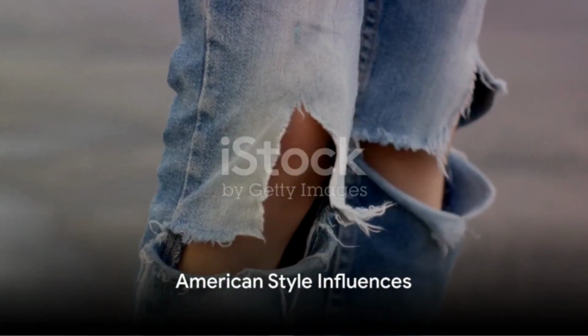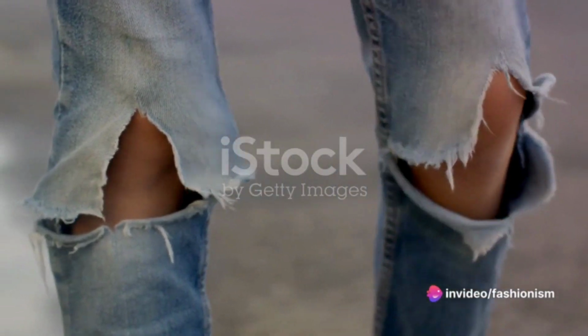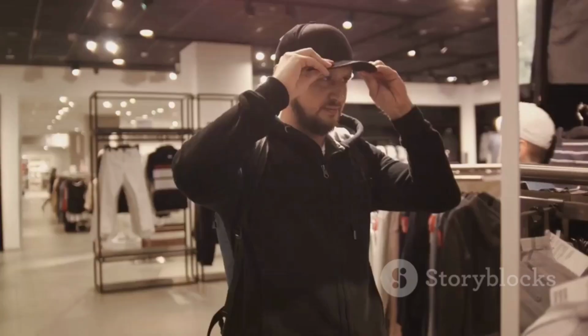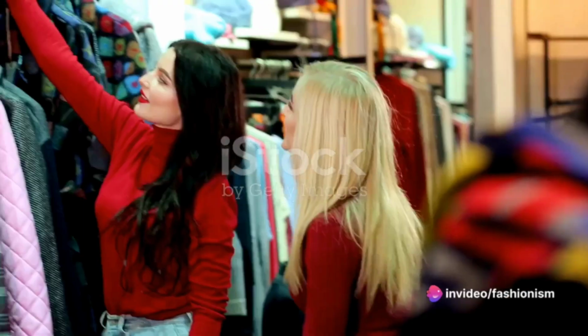Finally, let's talk about the influence of American styles. American fashion is a rich tapestry, woven from the threads of countless cultural influences, historical periods, and iconic figures. Some enduring styles that have shaped American fashion include denim jeans, the little black dress, and the timeless white t-shirt.